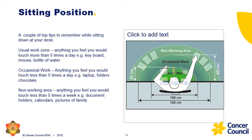The occasional workspace is an area that we will touch less than 5 times a day. Things that could usually sit in the usual work area or occasional work area are laptops, folders, chocolates, or anything that we will touch once in a while throughout the day. The non-working area should host anything that we will touch less than 5 times per week, and that could range from document holders, calendars, pictures of family, or textbooks.